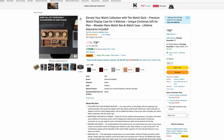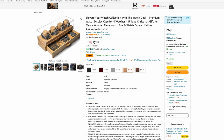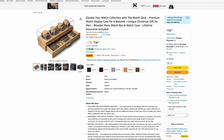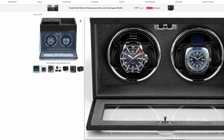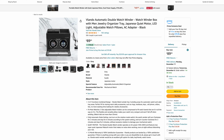And wants to kind of organize them, put them out, make them a kind of centerpiece, make them a display point in their home. It's very gift-like. And on top of that, you can go up a little bit. Oops, that's the wrong direction. And get them a watch winder that is for mechanical watches, but then has the ability to also store things. So it's kind of like the best of both worlds there.